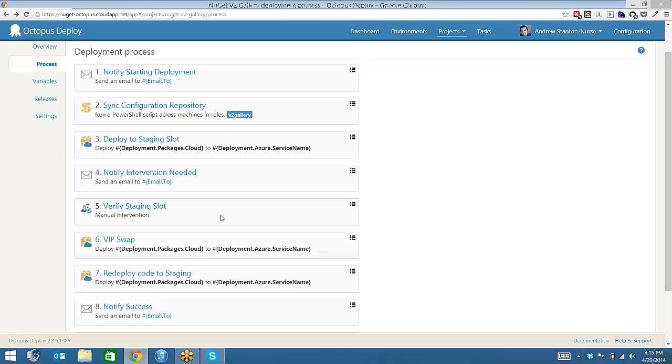And we get all that done automatically, but then we have the ability, and we really like this about Octopus, to send out an email and say, okay, everything is ready, now go take a look, do your final test pass, and then just press the button, and Octopus will take care of the rest.